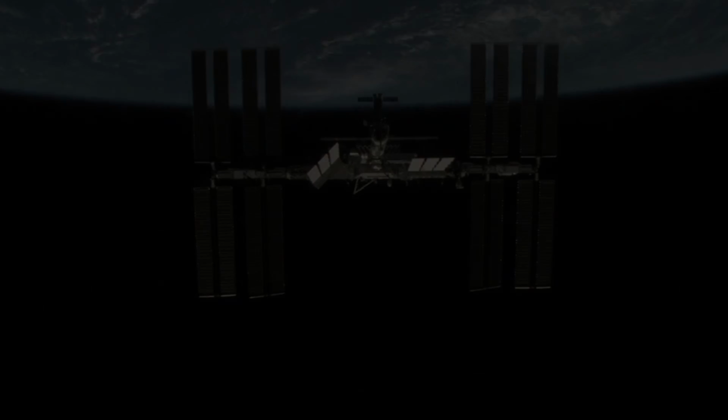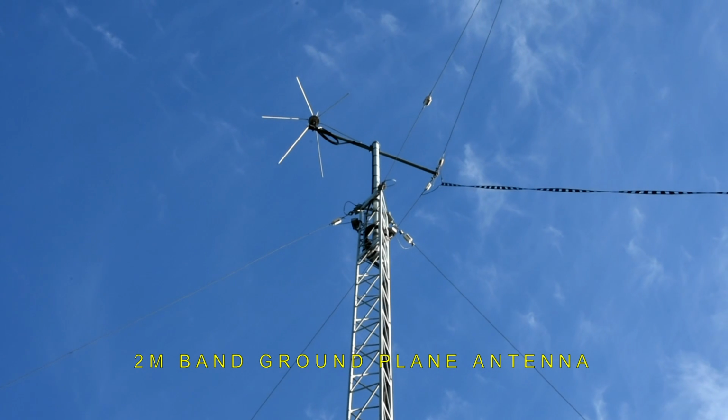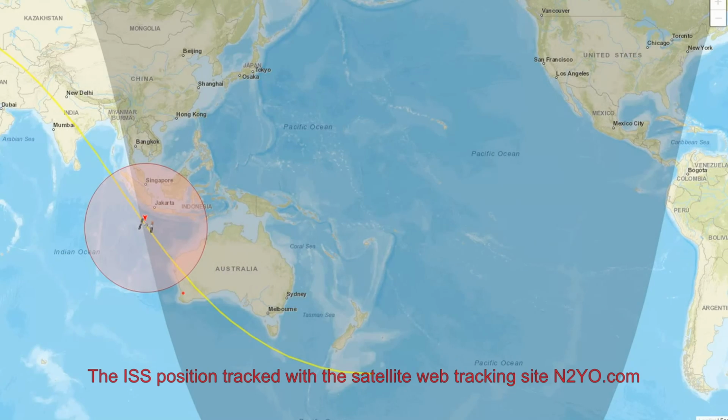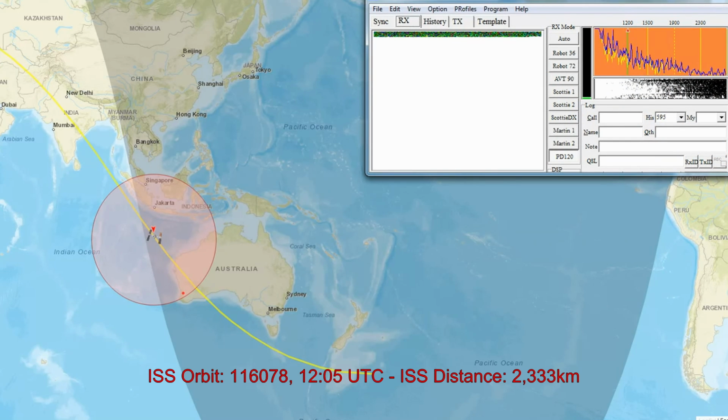Using a standard 2-metre quarter wave ground plane antenna and a VHF radio tuned to 145.8 MHz FM, I recovered a few slow scan television, or SSTV, images transmitted from the International Space Station. The ISS is transmitting SSTV images this weekend as a celebration of the 35th anniversary of the first amateur radio contact from an orbiting spacecraft, which I believe was the Space Shuttle.